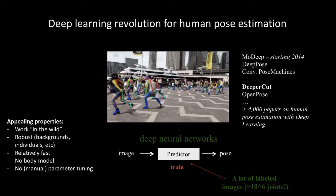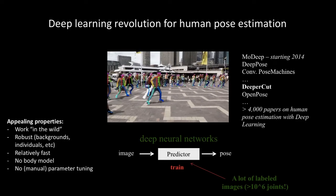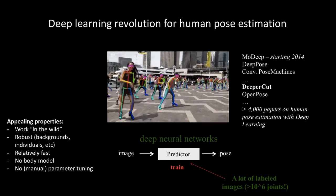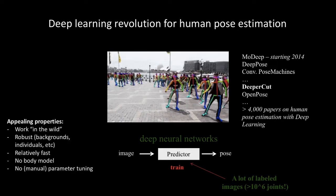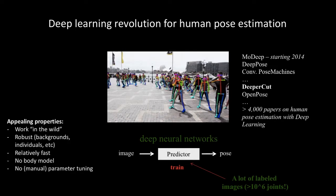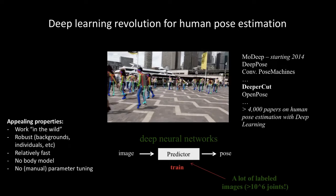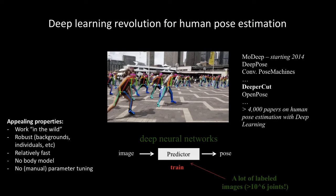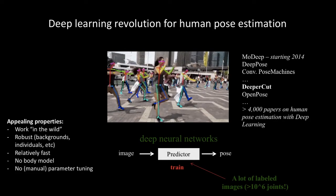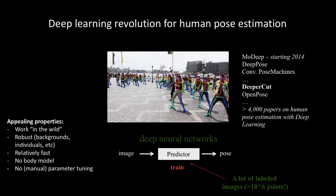Namely, they work in the wild, as you can see. You can do this pretty much in any situation. So they work in the wild, they're extremely robust in contrast to other computer vision algorithms. They're relatively fast, they require no body model. So whatever you annotate, the algorithm will learn to basically predict where the body parts are, in principle. And they require no manual tuning.